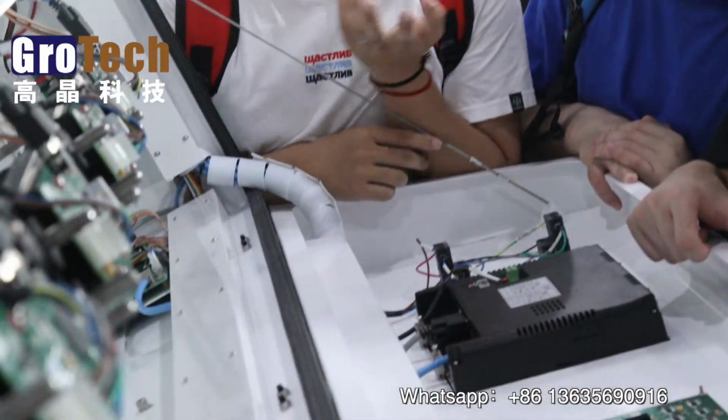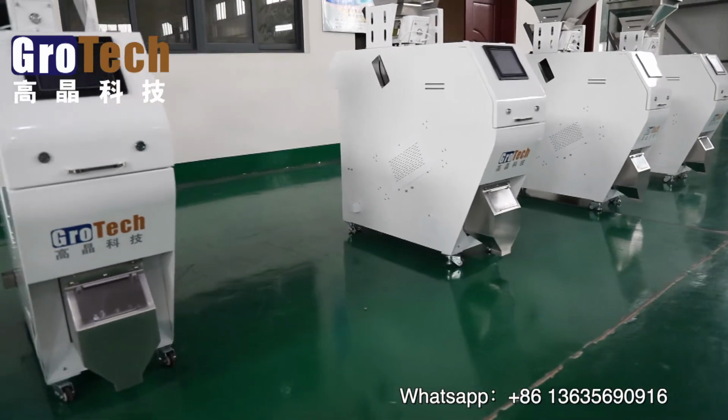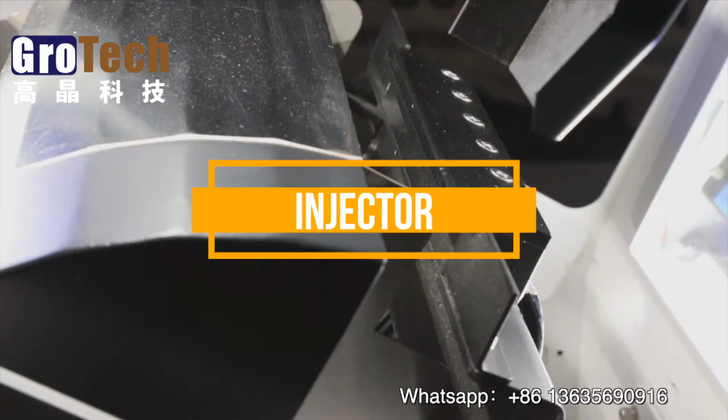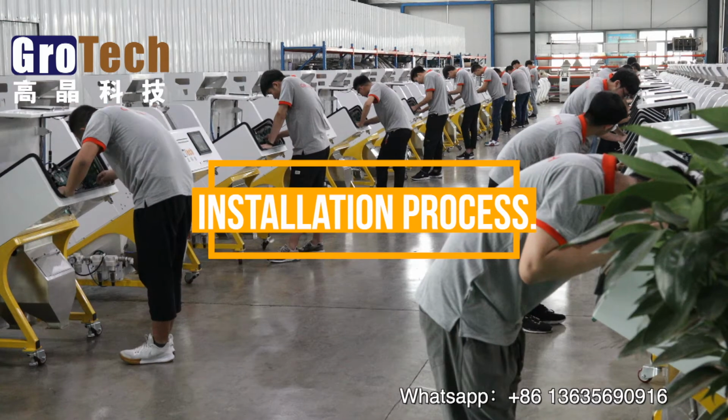Why is this? In the processing of the color sorter, there are three main factors that affect the accuracy of the results, namely the accuracy of the injector, the accuracy of the camera identification, and the overall installation process.